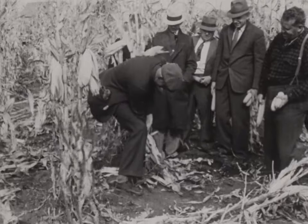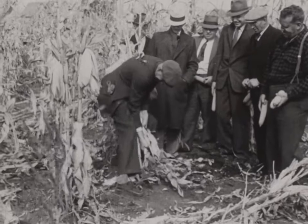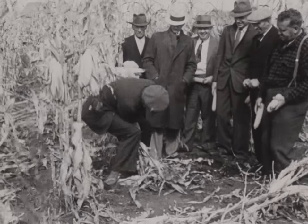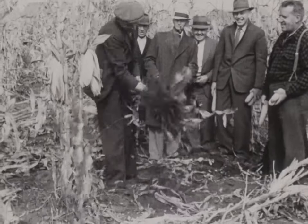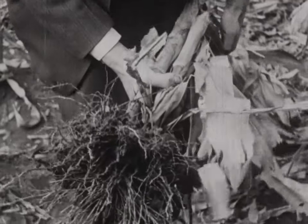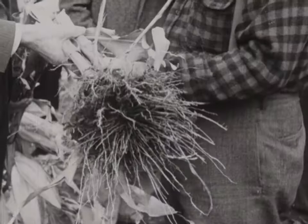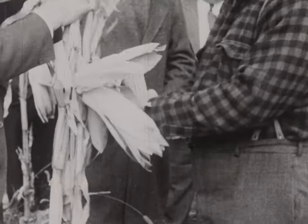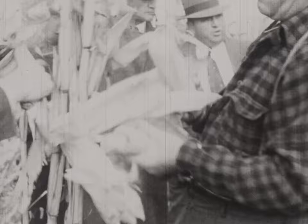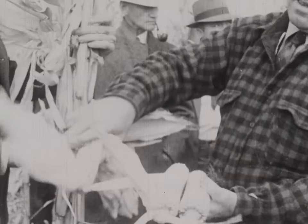Corn can't stand up without a root system either. Go ahead, pull it out. It can be done, but it takes plenty of heft. These roots go down where the plant food and moisture are. They ought to produce corn. They've had plenty of opportunity to absorb a lot of nourishment from the soil, and they did produce a lot of corn.